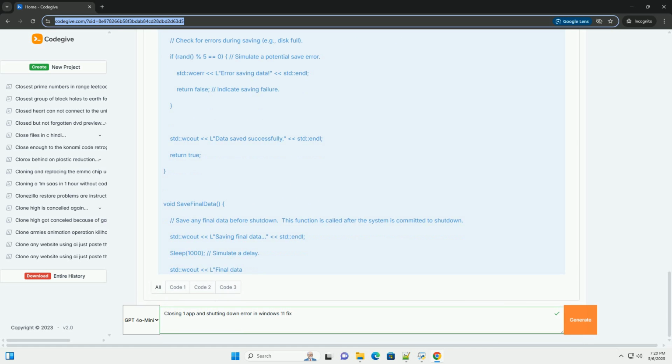8. Final note. Resolving the "Closing one app and shutting down" error often requires a combination of troubleshooting techniques. Start with the simpler steps and gradually progress to the more advanced methods as needed. Be patient, methodical, and document your steps so you can revert any changes if they don't resolve the problem.